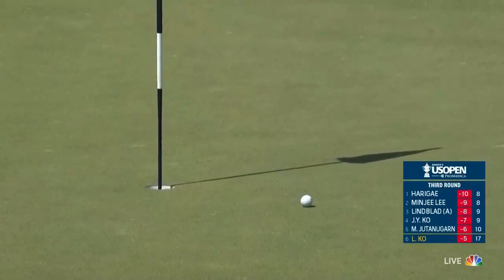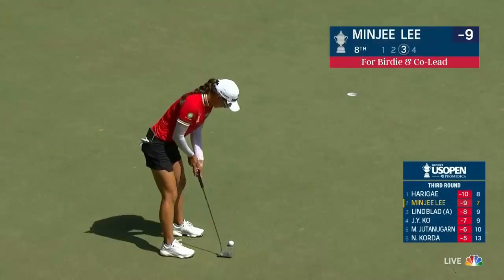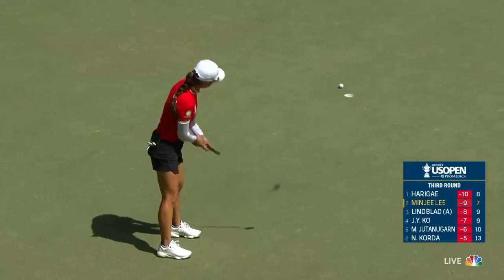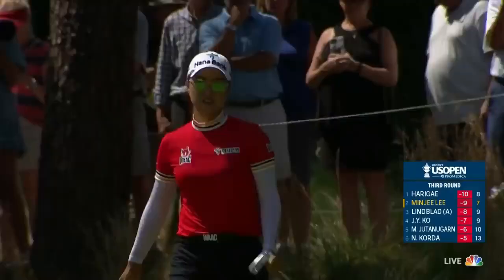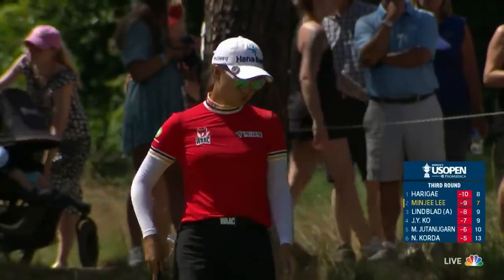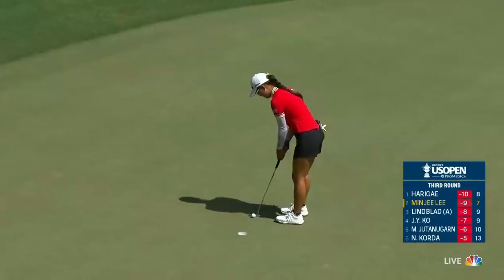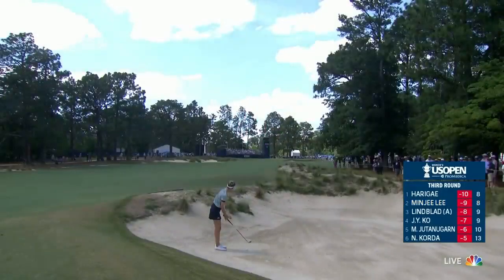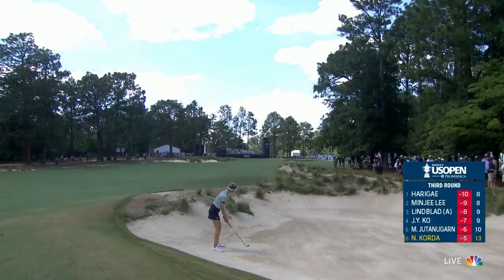Lydia Ko, second on the way at 18. Her front left hole location today. Oh, terrific. This hole location kind of reminds me of the hole location on Sunday. Just a ticklish one down this hill. Borrowed too much, but when you get above the hole around this golf course, you have to putt defensively. It hasn't been a factor all week.